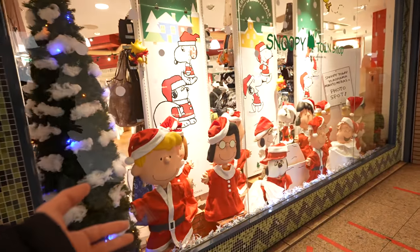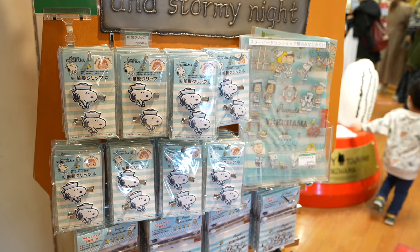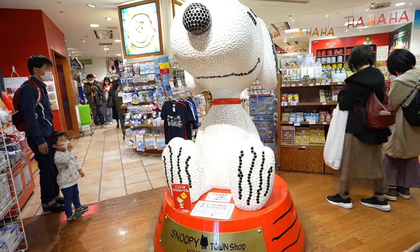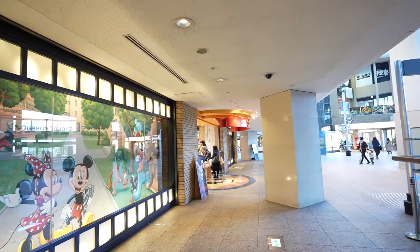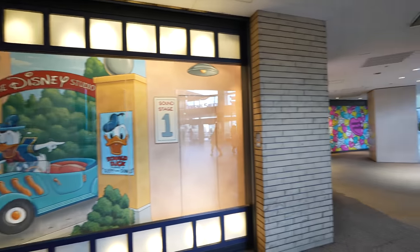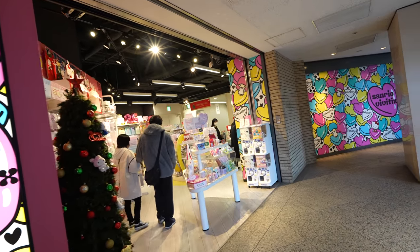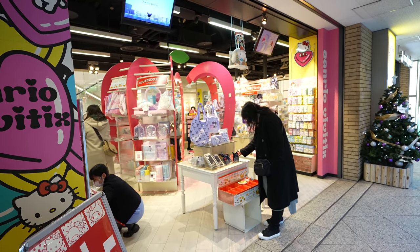Oh, I didn't know that Snoopy had a store. Huh, nice. Inside the store, there is a huge Snoopy. Oh, and you know what? Right next to the Snoopy store, there is a Disney store. And it seems like they have a Japanese New Year version of Mickey. So cute! And take a guess, what's right next to the Disney store? Of course, it's a Sanrio store, Hello Kitty shop. I heard Hello Kitty is really popular in other countries too, Japanese kawaii culture.